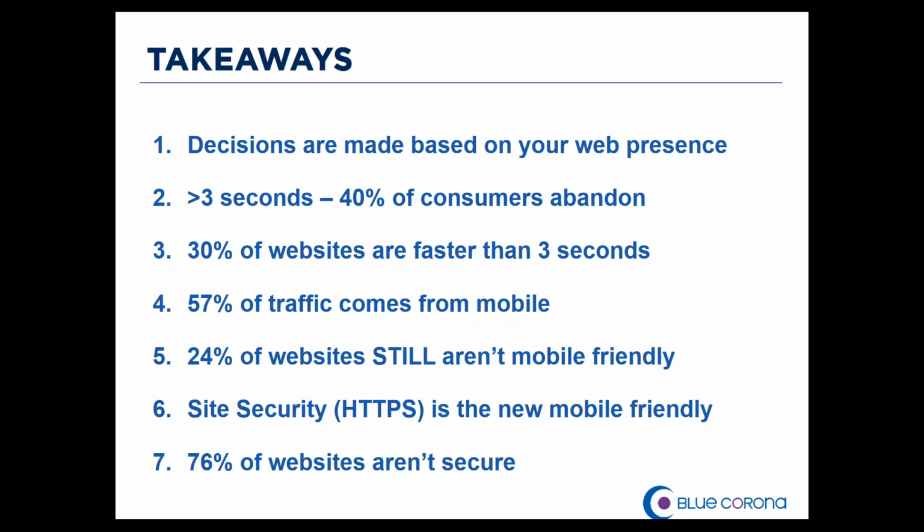So there's a big opportunity to catch up or big opportunity to go forward compared to your competition.